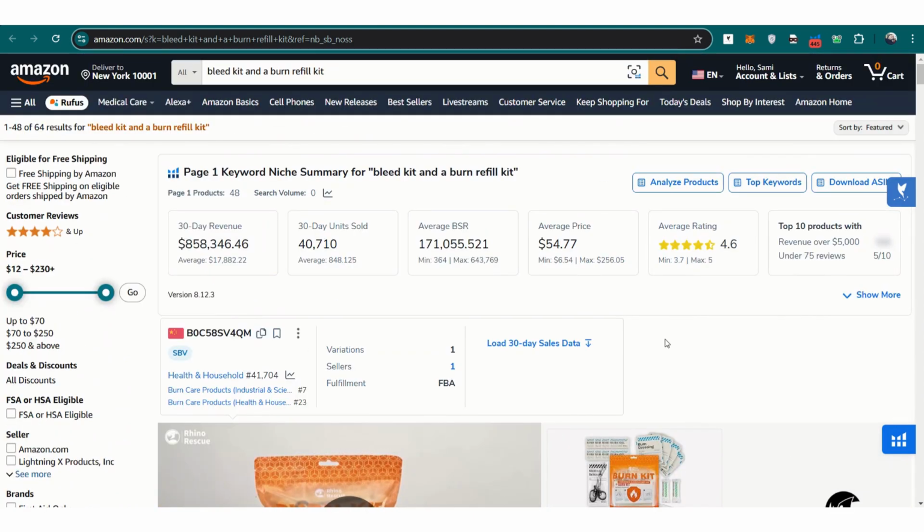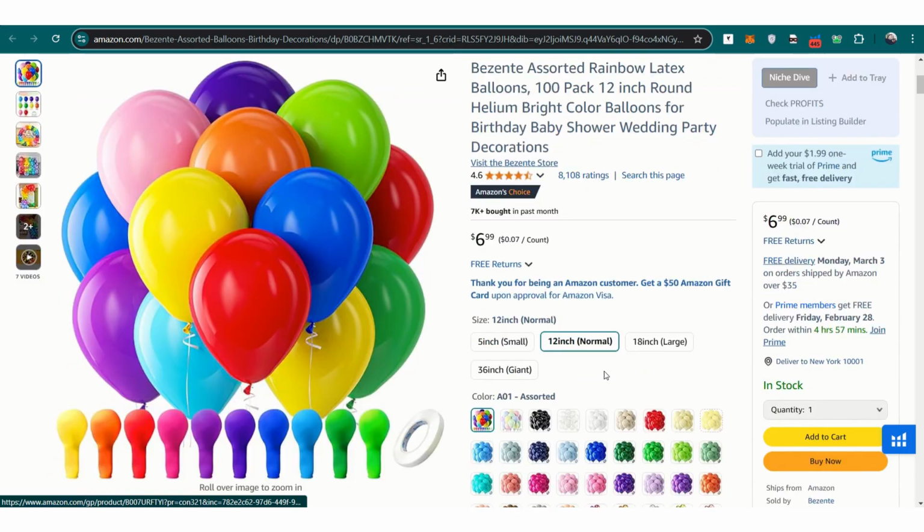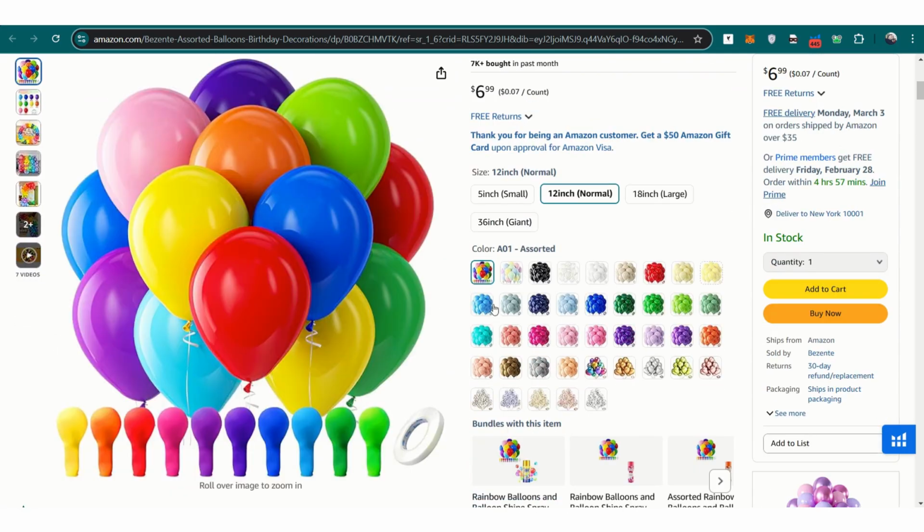To create these bundles, it's fairly simple. You just need to add a new SKU that represents the bundle of products you're offering. For example, if you're selling balloons, you could create a balloon bundle that includes 5 different colors. You can then keep the individual color SKUs for those who want to buy only one color. This creates flexibility for the customer and gives them the choice to buy what fits their needs.